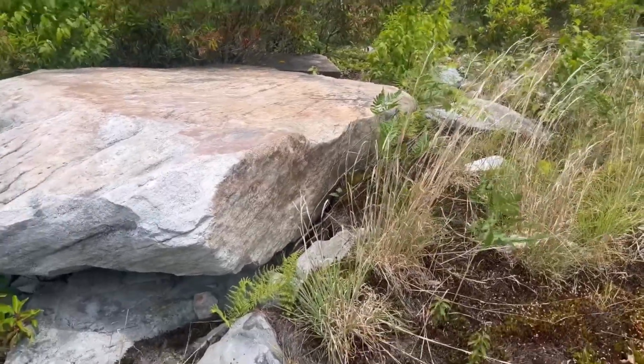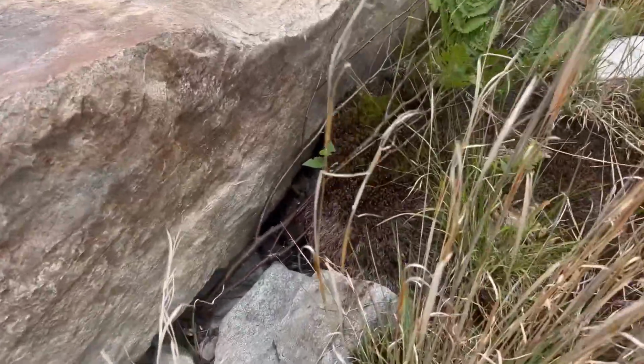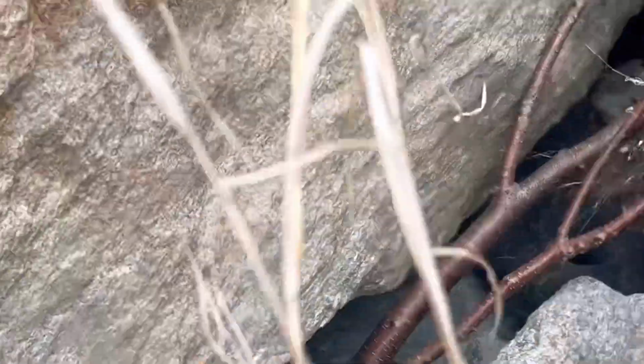As I was walking, I heard something. I looked down, another timber, but it's not just one. Just wait and see. See how many you can spot. But just surrounded by timber rattlesnakes.